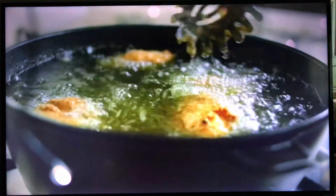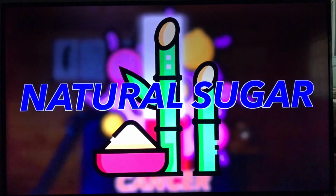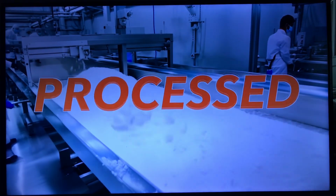If you have the choice of baking something or cooking something, always use more natural sugars. Not that I'm recommending doing it, but I'm just saying if we want to reduce this cancer acrylamide thing, we want to use natural sugars. Refuse to consume any refined sugar. I'm talking about high fructose corn syrup, the dextrose, all these other sugars that are just so processed.